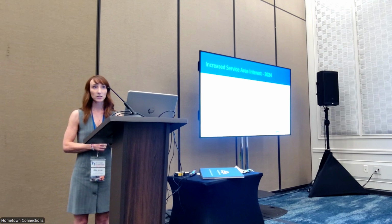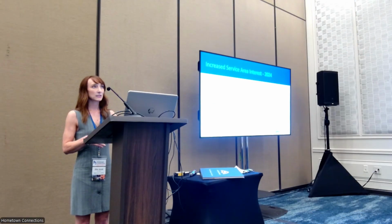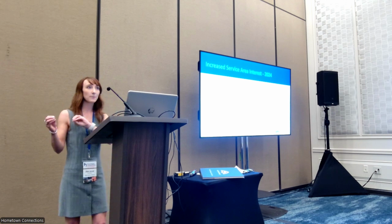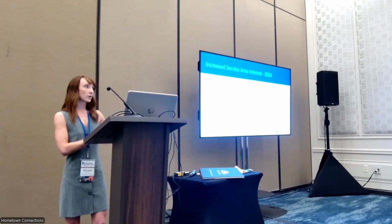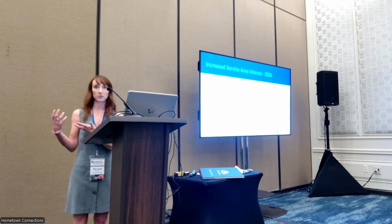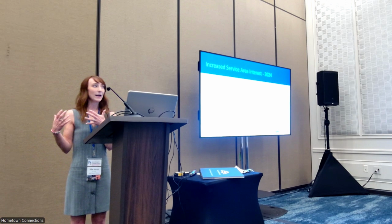And I actually, because of the other previous presentations today, I threw some slides in about this rate in particular, because it's different than a general service rate. And a lot of times what's happening is they just throw the commercial EV charging station on the general service rate. And the load pattern doesn't actually fit the general service profile. So I want to walk you through why.